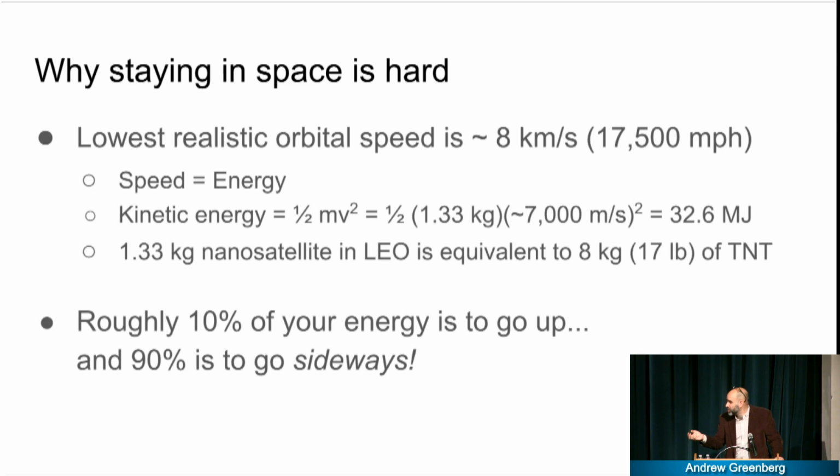Right? So going up is 10%. That's hard, but not terrible. Going the other 90% of the energetic way there, going around in orbit, that's hard. That's why rockets are really, really big and mostly fuel, because of that speed. Going up, meh. Going around, okay, hard.